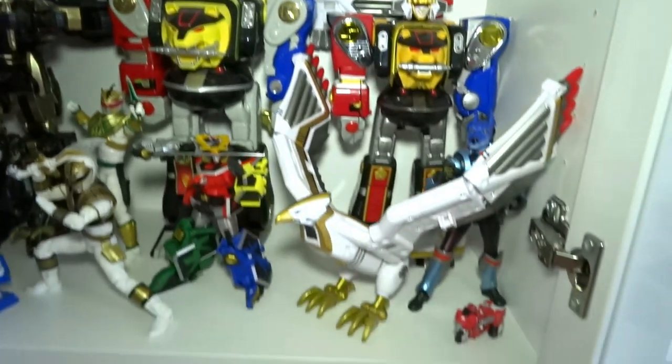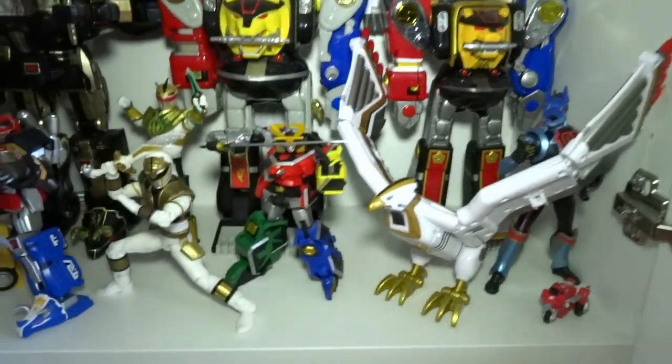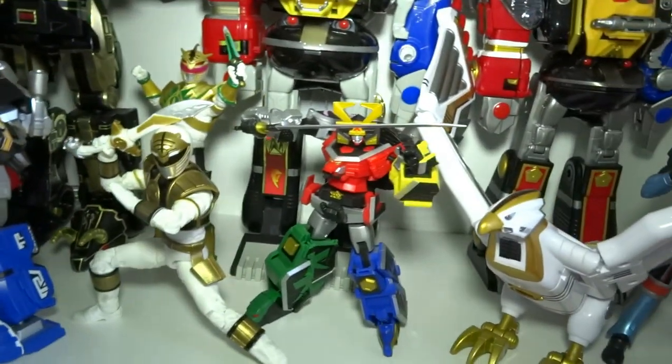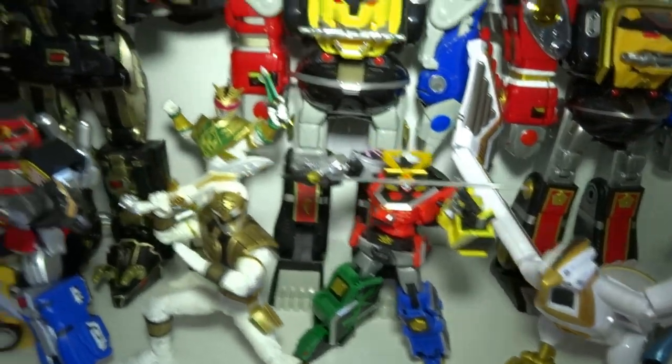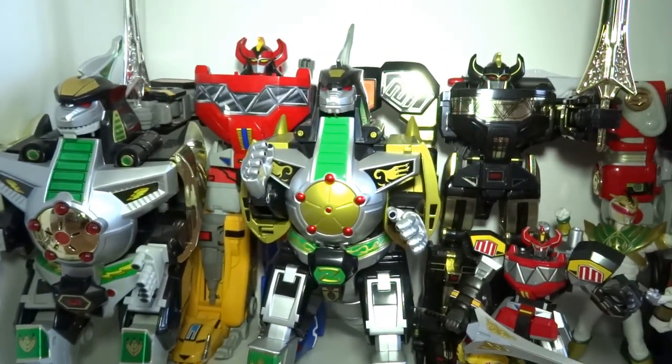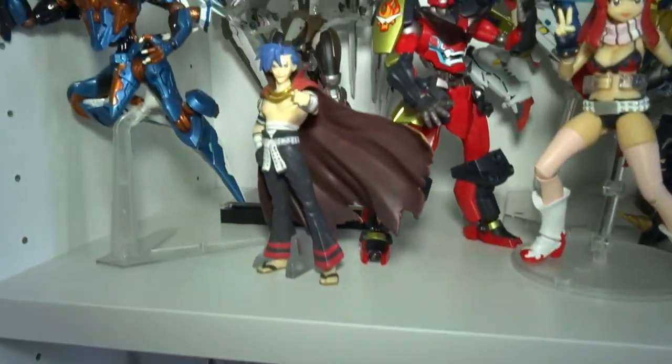More Megazords, Legacy Collection always on the right, and then the classic one on the left. I love the Falcon Megazord, by the way, such a cool Zord. Then you got this Super Robot Chogokin, the old school Megazord, Dino Megazord, and this one was from Shinkenger, or Super Samurai, whatever it was called. Again, the classic ones, left and right. Left's the old one, right's the new one.